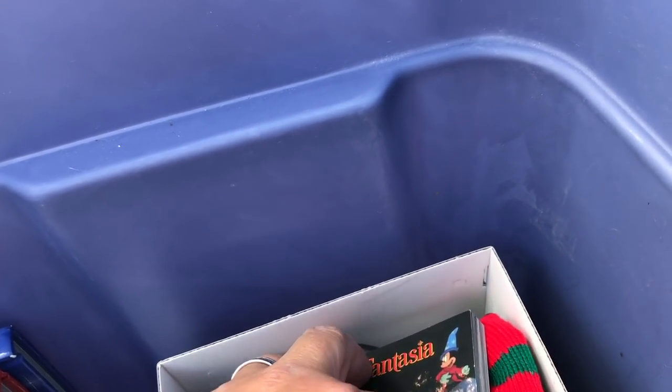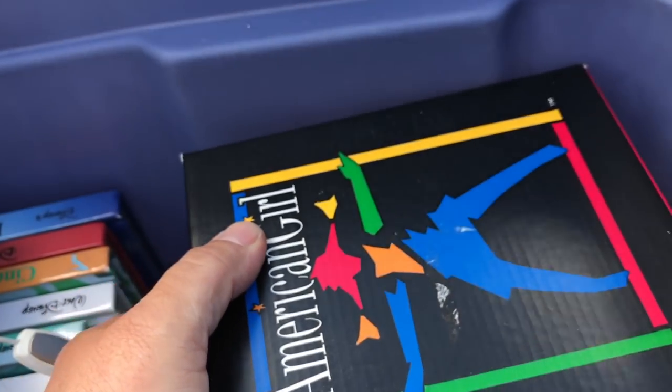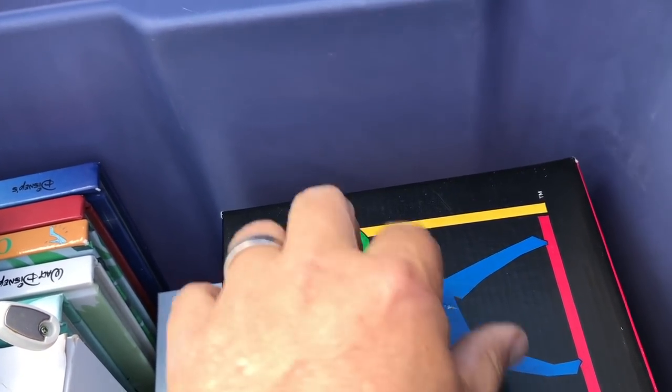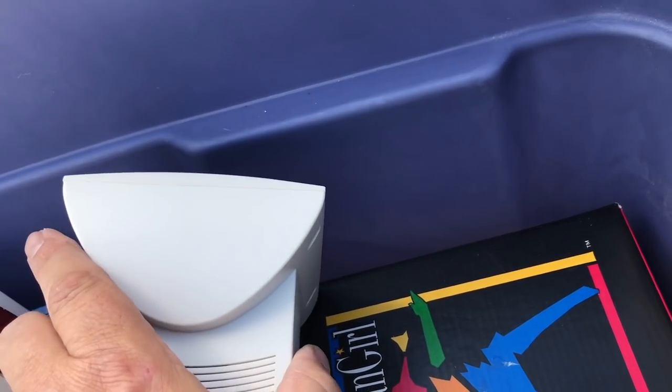What could this be? Is this related? Is that Fantasia 4? American Girl? The reason I get excited about that is because American Girl is highly collectible, and Fantasia right now is super duper hot. So you got some cross collectibility in that set, and that's very, very intriguing.